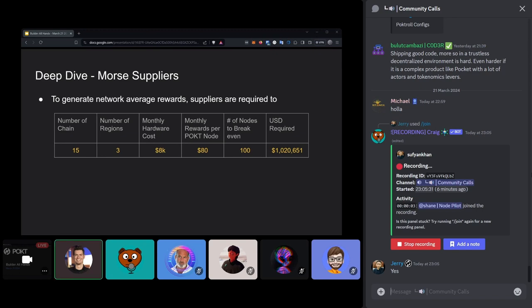So to do 100 nodes, you're looking at essentially $1 million just to break even on your infrastructure, meaning you're bringing in around $8,000 a month to break even on your costs. This is to show how off currently Shannon is.